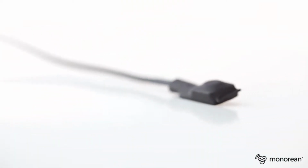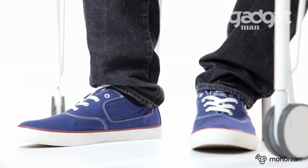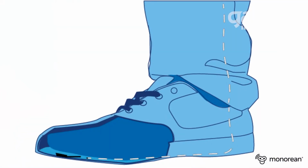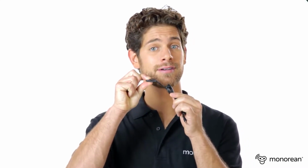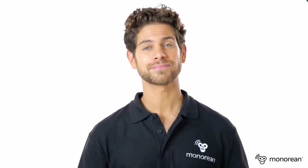Monorean Pro includes a push-button beeper, which can be placed in your shoe. It allows you to send a buzz to a connected partner by simply pressing the button. The same button allows you to pick up the phone when a call comes in, to redial your last phone call, or to hang up the phone.